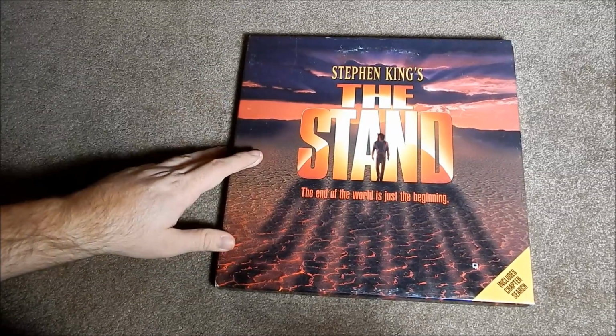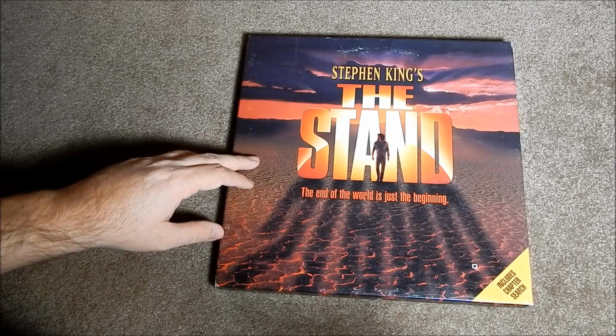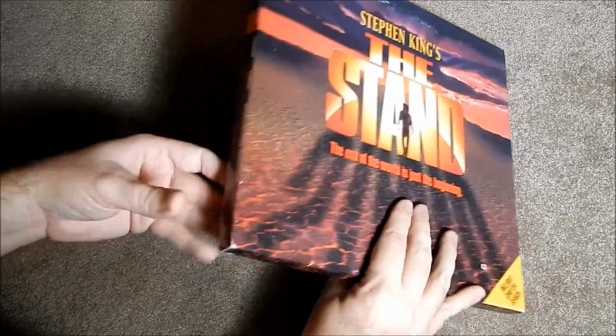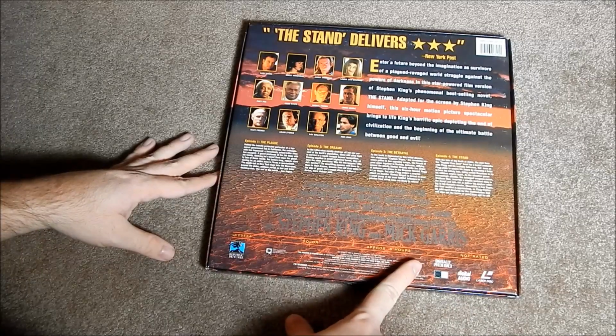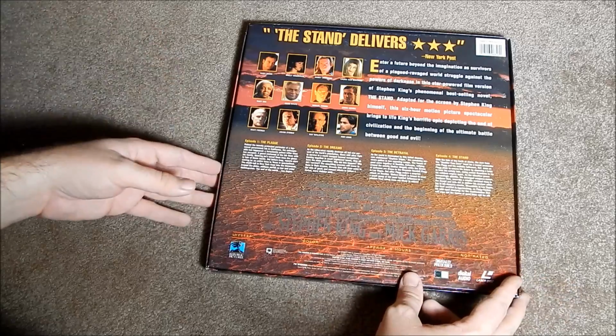And Stephen King's The Stand. I picked this up from, I think it was a Columbia House deal as well. Includes chapter search. Wow, thank you. This was a miniseries on ABC, if I remember correctly. So not really widescreen or anything, just presented from Republic Pictures, six hours, as is. You saw it on TV. But yeah, it's pretty cool stuff.